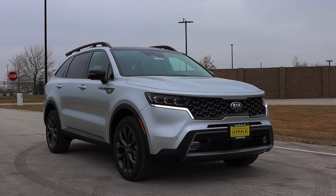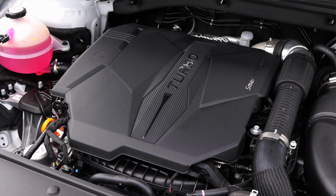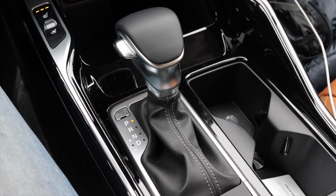Alright, what's up guys? My name is Zach, and today I am driving a 2021 Kia Sorento X-Line SX Prestige all-wheel drive. Up front is a 2.5-liter turbocharged inline 4, and down below is an 8-speed dual-clutch transmission.